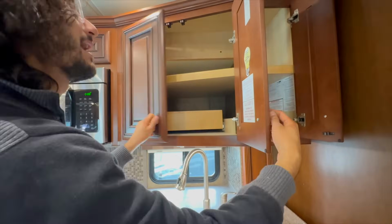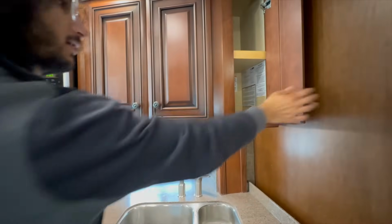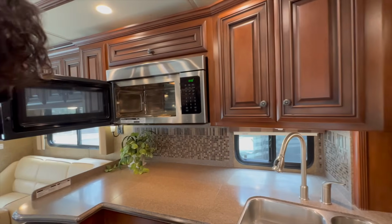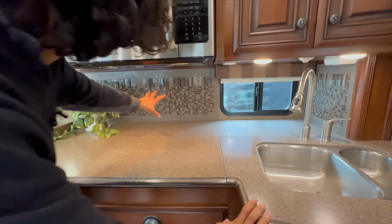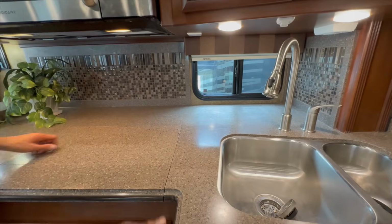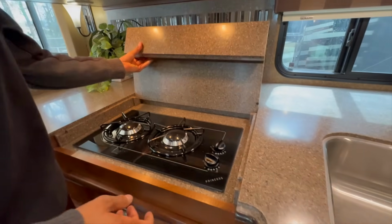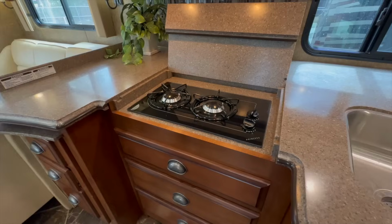Huge storage up top. All the original paint code stickers from Newmar, Freightliner, all that stuff. Frigidaire, microwave convection oven. Beautiful backsplash with that little fine tile, and then I like the little longer pieces. Now right here we've got a beautiful double gas stove Princess stovetop.